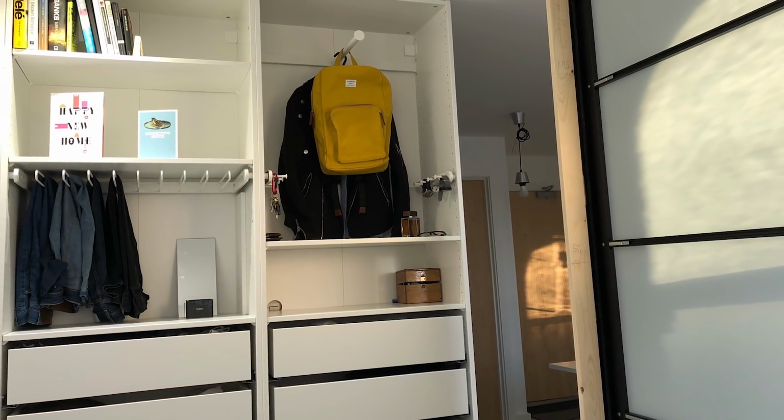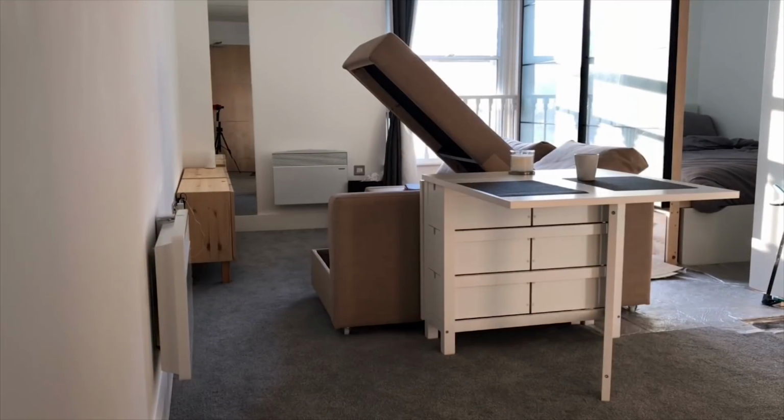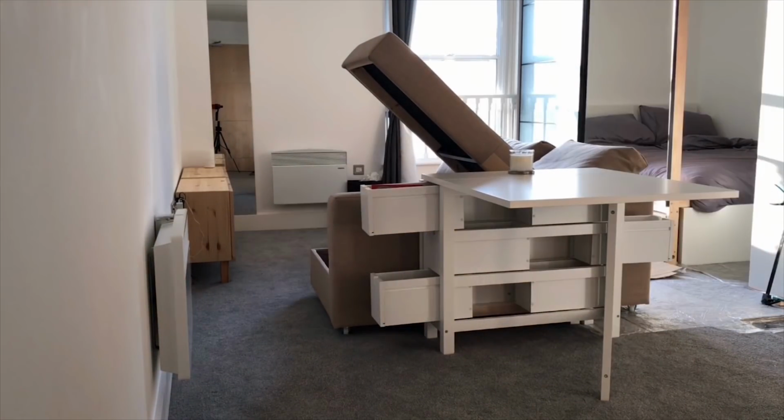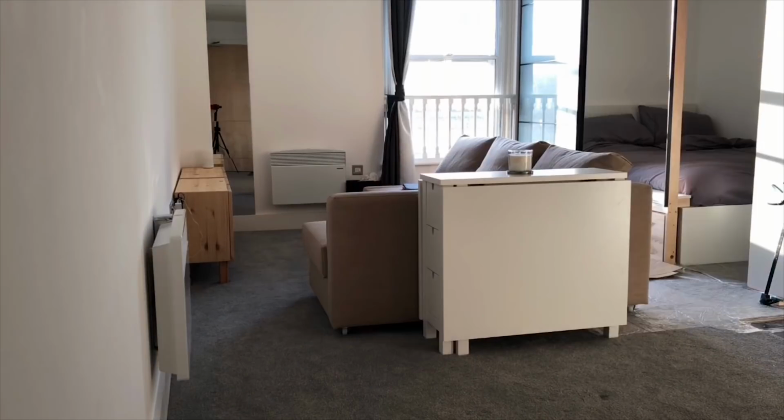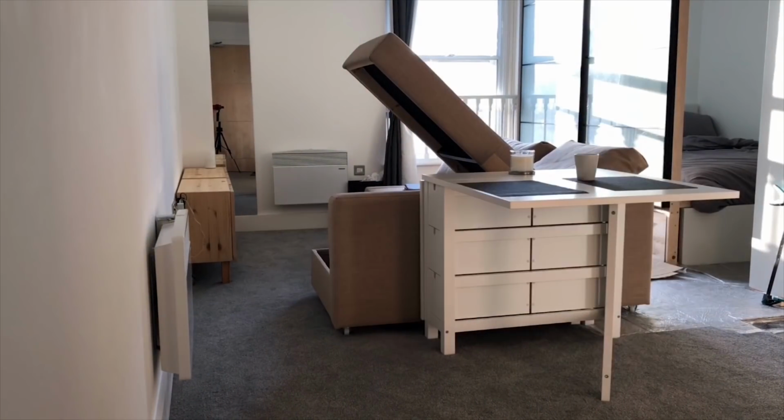So in just 30 meters squared, I managed to utilise as much storage space as possible in this studio apartment. I've got a floor to ceiling wardrobe. The sofa has a chaise longue section which stores covers and quilts for guests that stay, and the sofa itself turns into a sofa bed.